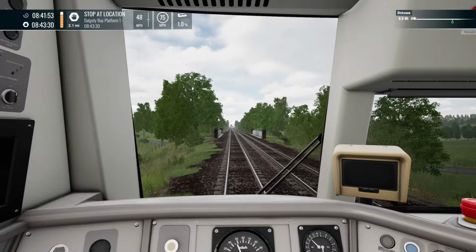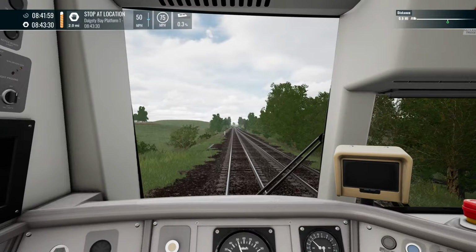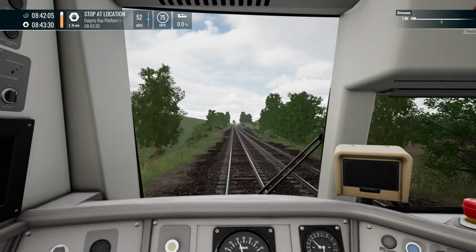Train FC, you're excited for Friday. 67 is passing you for the first time. I'm pretty sure it's the Belmond Pullman. Oh wow, that sounds interesting.